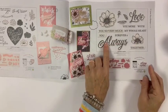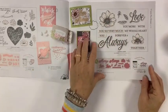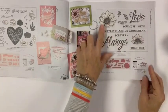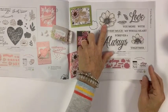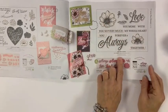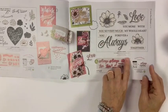Here you may be able to see or not see on camera that some of the items have a vanilla background. They seem like they pop off the page a little bit more. That means that they have a coordinating die. Further in the catalog, you're going to see what it looks like for ones that have coordinating punches. In addition, you're going to see little things like coordinates with always dies, or if there's something from the annual catalog that it coordinates with, it's going to mention that.